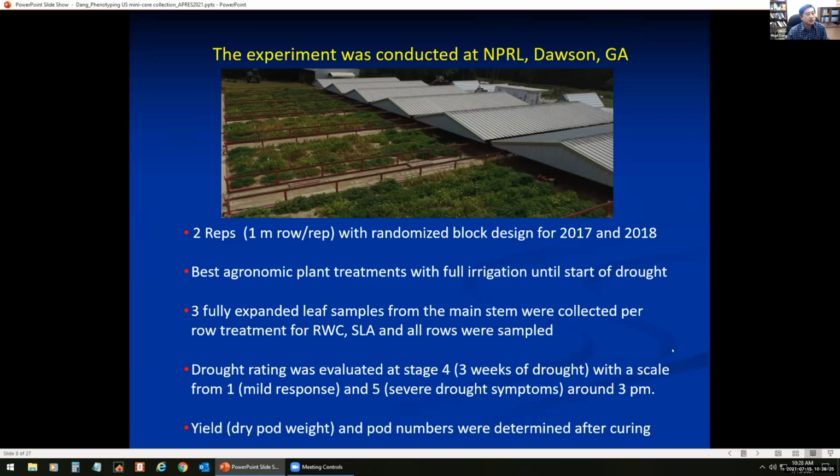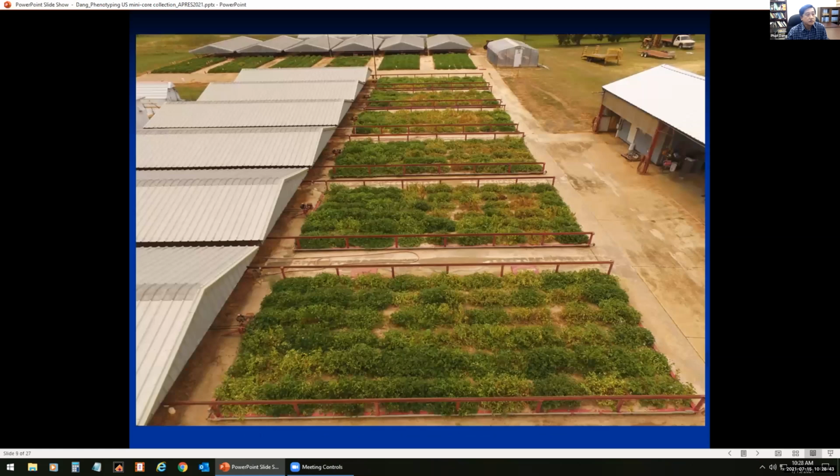For yield, dry pod weight, and pod number, we waited until after curing to do these measurements. The plots were inverted at around 140 days and picked with an Australian picker. So this shows an overhead picture of our plots around 3 weeks after the drought. You can see that there are some variations across different plots.